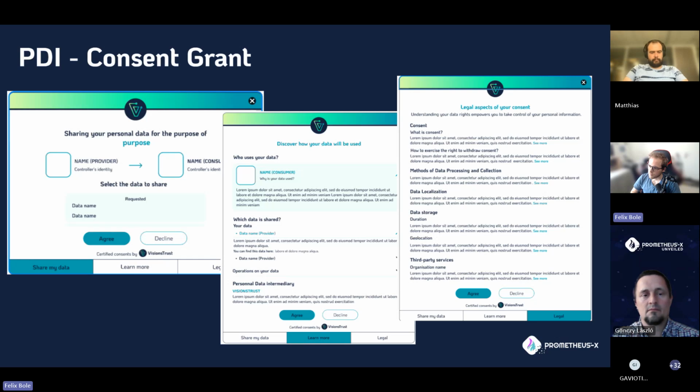He can see, I think the left one is the most interesting for an individual, where he can see basically for what his data is going to be used, between which and which participant of the Dataspace, exactly what data is going to be shared, and a very simple way to say yes or no, I agree to my data being shared for that purpose.